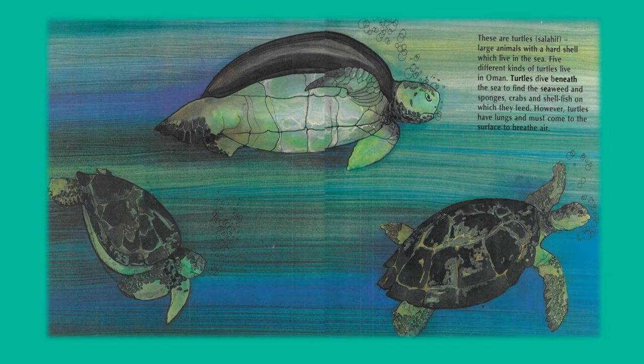These are turtles, Saleh, large animals with a hard shell which live in the sea. Five different kinds of turtles live in Oman. Turtles dive beneath the sea to find the seaweed and sponges, crabs, and shellfish on which they feed. However, turtles have lungs and must come to the surface to breathe air.